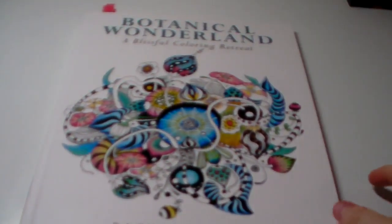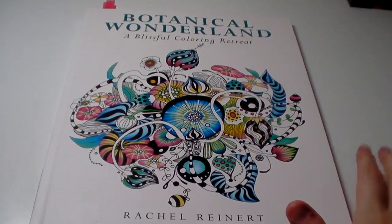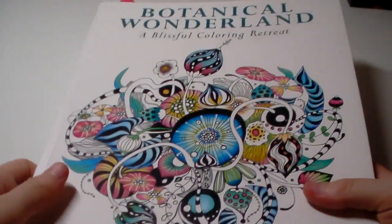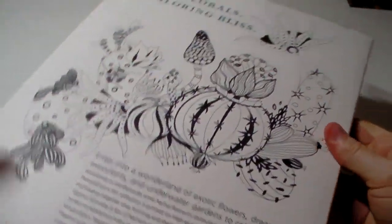Another book which is new is Botanical Wonderland. I surprised myself for getting 3 pages done this month. One of them is smallish, but the other 2 are the full-size pages. This book, if you don't know, it's by Rachel Reinert. It's so gorgeous, and it's got really thick paper.